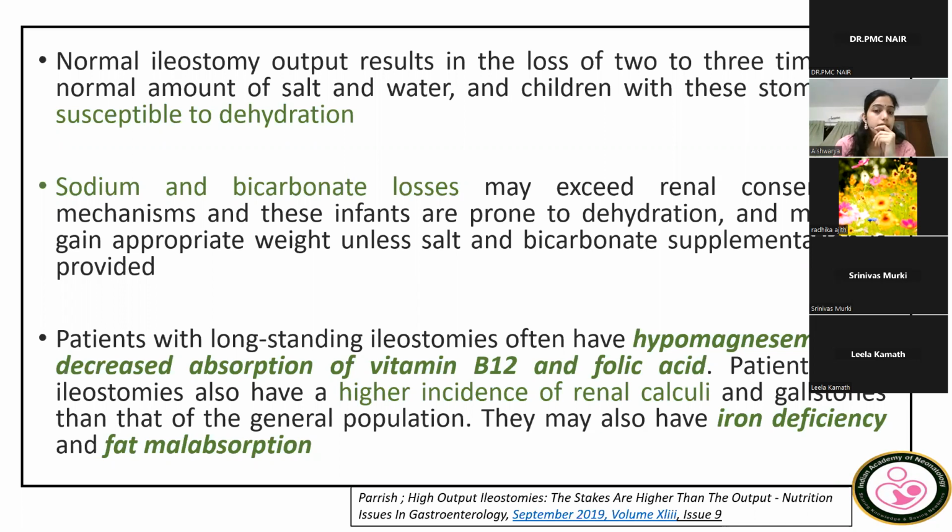Patients with long-standing ileostomies often have hypomagnesemia and a decreased absorption of vitamin B12 and folic acid. Patients with ileostomies also have a higher incidence of renal calculi and gallstones than the general population. They may also have iron deficiency and fat malabsorption.